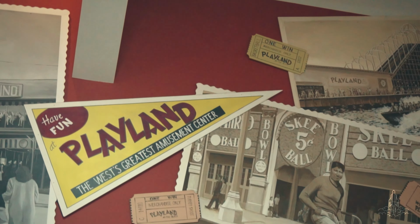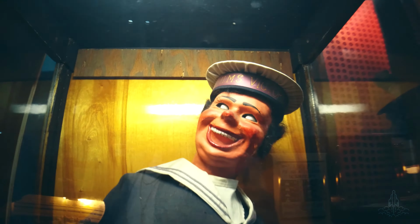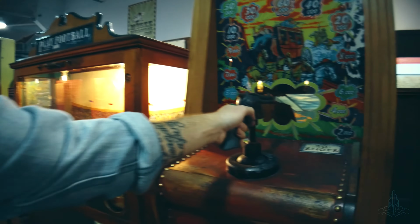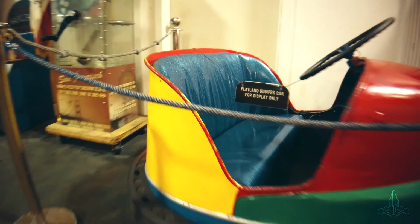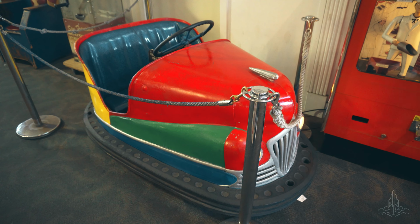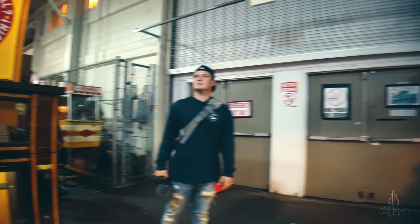As you can tell, this was something very memorable for kids back in the day. This place houses over 100 years of arcade and amusement history. This collection used to be over at Ocean Beach, I believe at the Cliff House, and now it makes its home over here at the piers, right by Fisherman's Wharf. They also have this original bumper car from Playland. There's something like 200 to 300 machines in this place, all part of a single private collection.